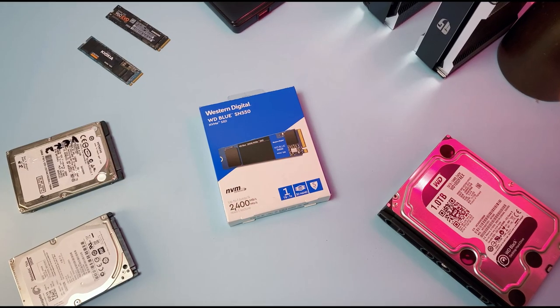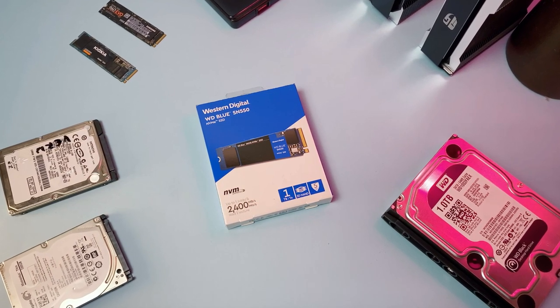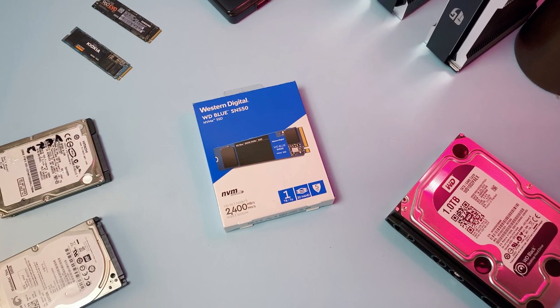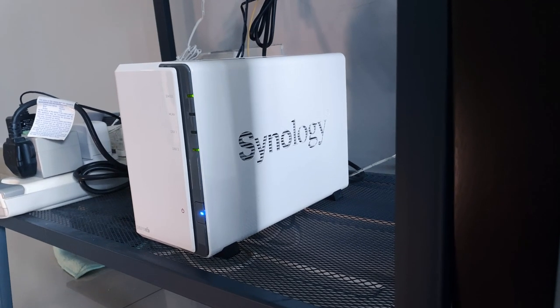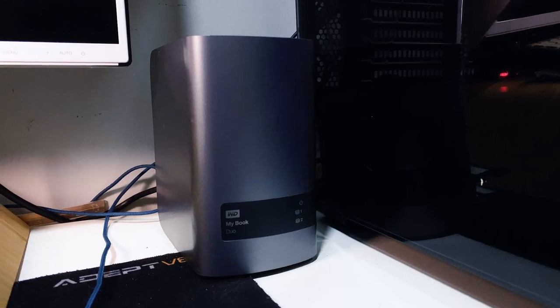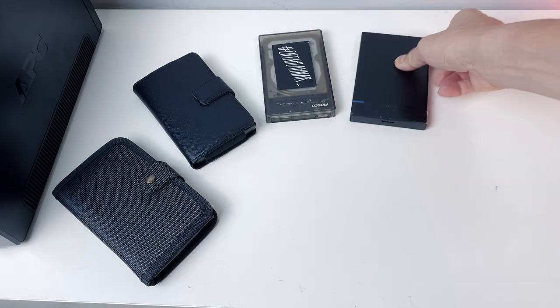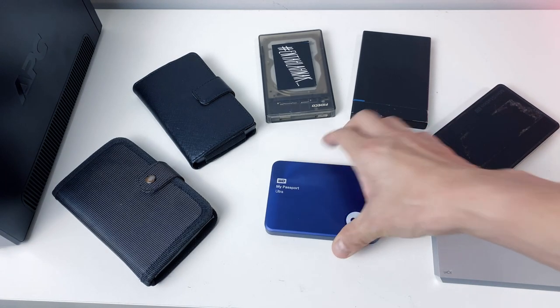Here's what I currently have in my rig. I run a combination of NVMe M.2 SSDs, SATA SSDs, and regular hard disk drives. I'm looking to migrate to a full SSD-based setup though. Externally, I have a 2-bay Synology NAS and WD MyBook Duo for backup purposes. This excludes a stack of external SSDs and HDDs I use for quick backups, video projects, and on-the-go purposes.